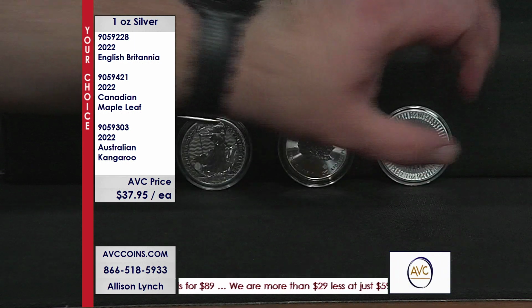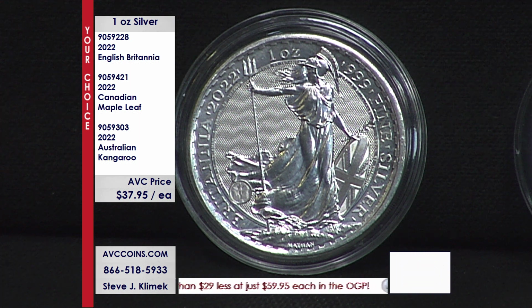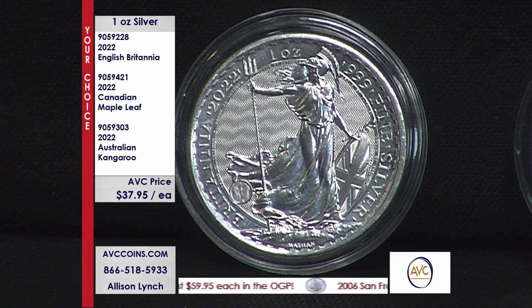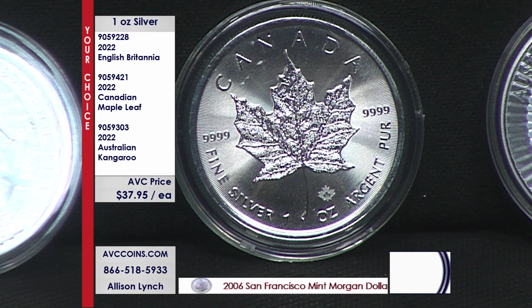Now the coin on the left is the Britannia. That series started in 1997. This is year number 24. 1997 to 2022. We're in the 24th year of issue. Prior to 2012, they were 0.925 silver, for the first 16 years, by the way. That's called sterling. That's where the word sterling comes from, 0.925. Right, and now they are 0.999 silver.